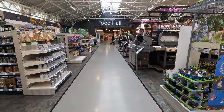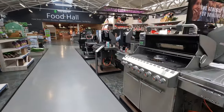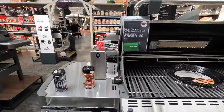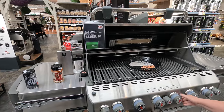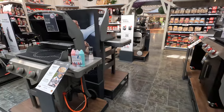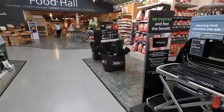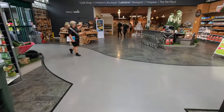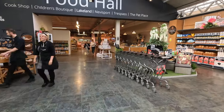More Weber barbecues. Size of that thing. Seriously, that's bigger than our cooker at home. We haven't got a range cooker, but that's huge. Shall we go through into the food hall? Yeah, definitely.